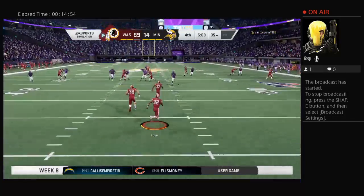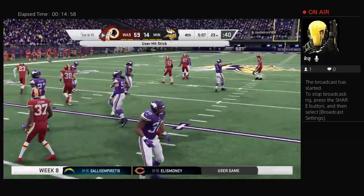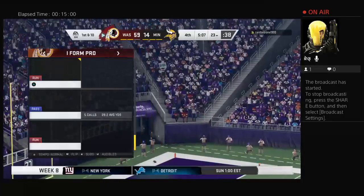That's fielded in the end zone. And he'll bring it a few past the 20 to the 23-yard line. Let's go.